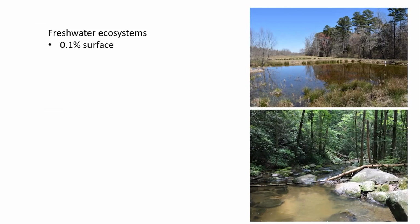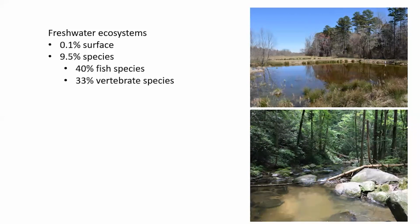And so, just to give you an idea of freshwater systems and their diversity. They only occupy 10% of Earth's surface, yet they have 9.5% of known species. This is incredible: 40% of fish species and 33% of vertebrates.